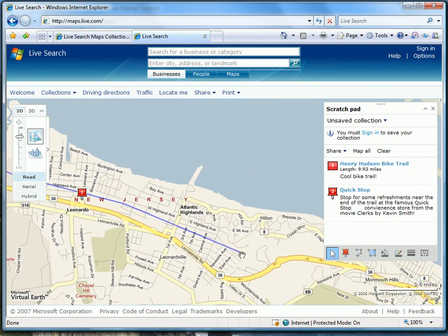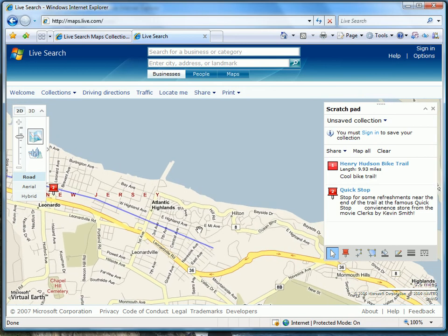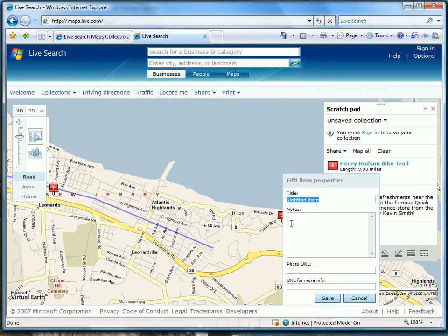Now when the trail ends, and that blue line is probably not accurate because I drew it when it was zoomed out, but you can see this windy road here that winds up along the coast. What really is going on here, there's a pretty tall hill there. It's known as Mount Mitchell. And right at the top here, there's a great view of New York City.